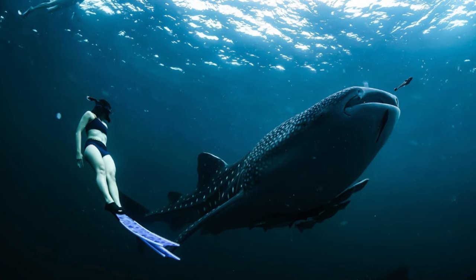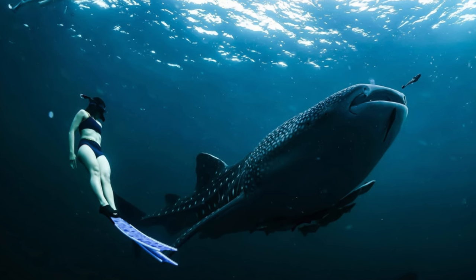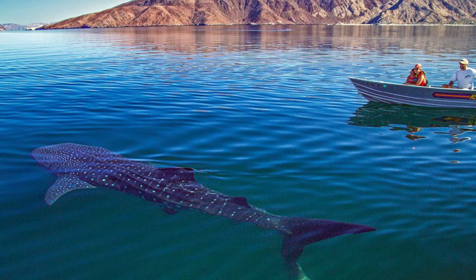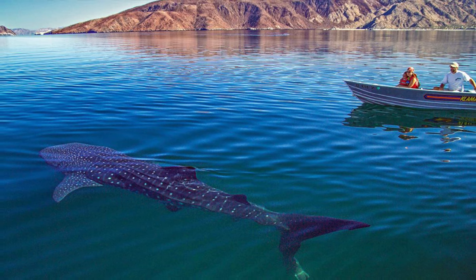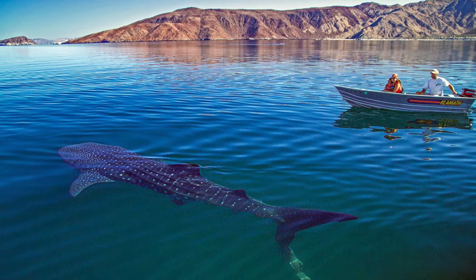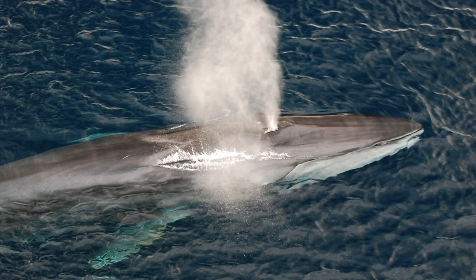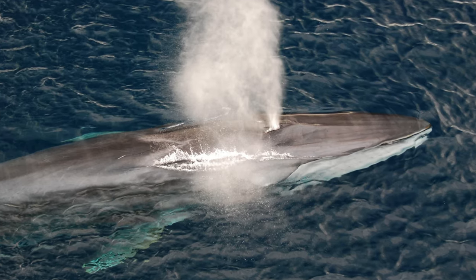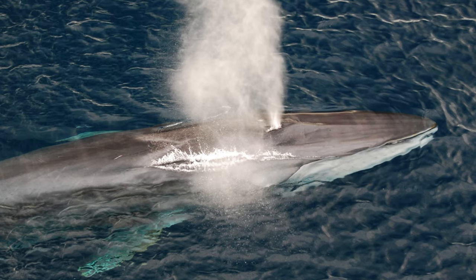Aside from sport fishing, swimming with whale sharks is one of the most popular things to do in Bahia de Los Angeles. During the whale shark season, which begins in July and ends in November, you can hire a boat tour operator and snorkel with the world's largest fish. If you're here on the off season for whale sharks, you can hire a boat to see the fin whales instead, and fin whales are the second largest whales in the sea.